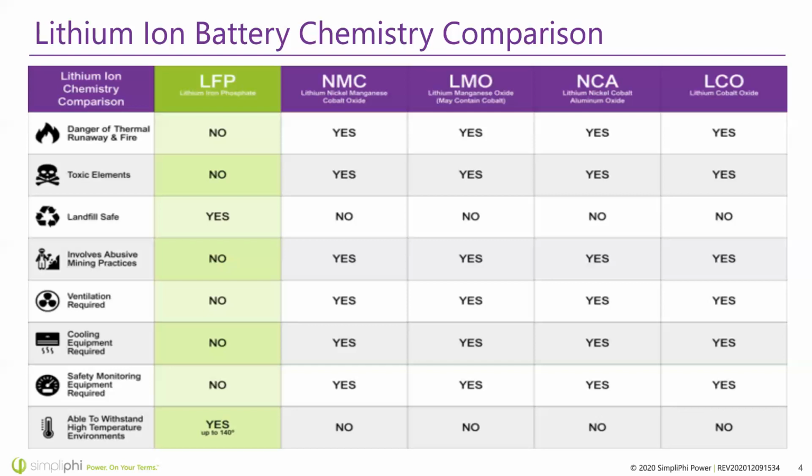As far as toxic elements, cobalt isn't within LFP chemistry, so there aren't any toxic elements there. It is landfill safe for those that are concerned with what happens at the end of life of that battery. LFP is going to be safe to recycle, and it does not involve any abusive practices.